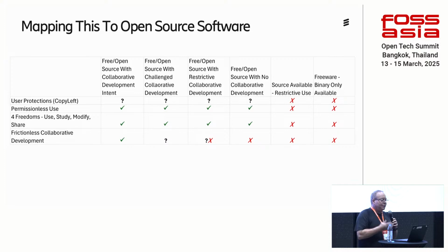Permission for limitless use, again, is definitely good in all of the free and open source licenses, as is the ability to use, study, modify, and share. And then, like I said, frictionless collaboration. The license isn't really what is driving that. It's the culture and the ability of the community to support that collaborative ecosystem. That's something that, I think, as an ecosystem, we should be working really hard to preserve.